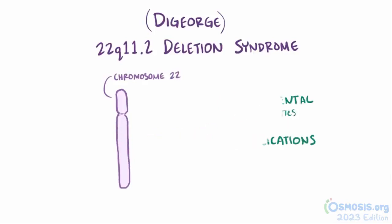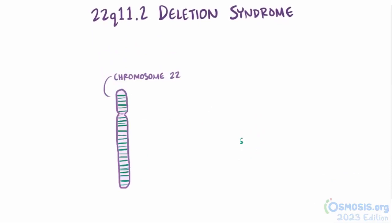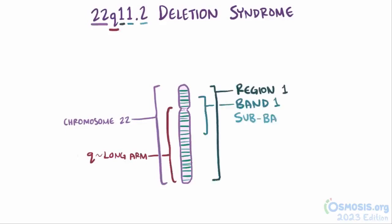Alright, so our chromosomes are composed of genes, right? Which are essentially instructions for everything from development to day-to-day survival. And these genes are spread out across 23 pairs of chromosomes. 22q11.2 is like an address, so 22 stands for chromosome 22, with Q designating the long arm of the chromosome, and then it's on region 1, band 1, and subband 2.